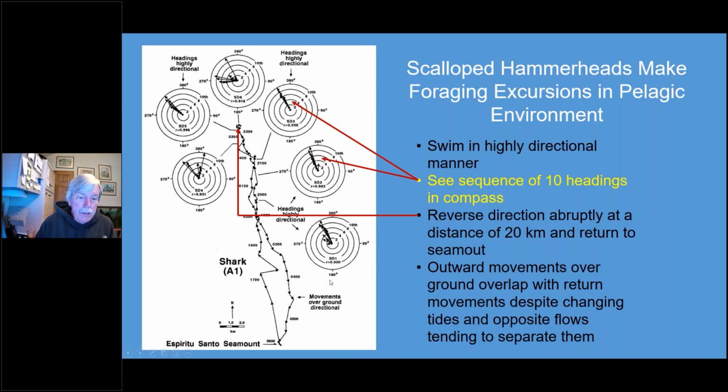Now, on these compass plots are shown 10 successive directions. Look at how directional. Now, there's a statistic. It's called the Rayleigh index. One is if an animal is going in a perfectly straight line. Zero if the directions are uniform in all directions. So this shark was moving in an extraordinary directional way.